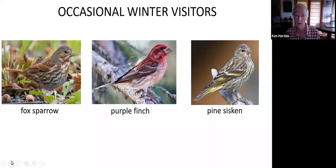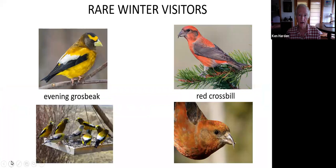Some winters, we see multiple purple finches. This past winter, we saw none at our feeders, and the same with pine siskin. You can see big flocks of these certain winters and not other winters. It depends on what their food source is in the north, on whether they come this far south or not. And that really holds for the next two birds, on the next slide, which are very rare, but we've had both of these on our property.